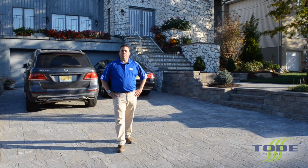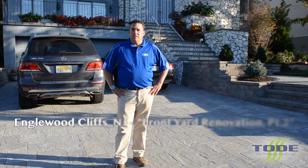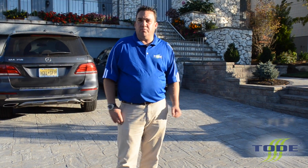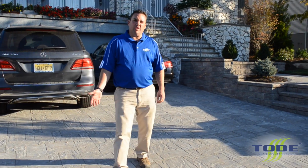This is part 2 of the front yard transformation of the Englewood Cliffs, New Jersey home. Two weeks later, right on schedule, the finished product is completed. First, we're going to start with the paver driveway.